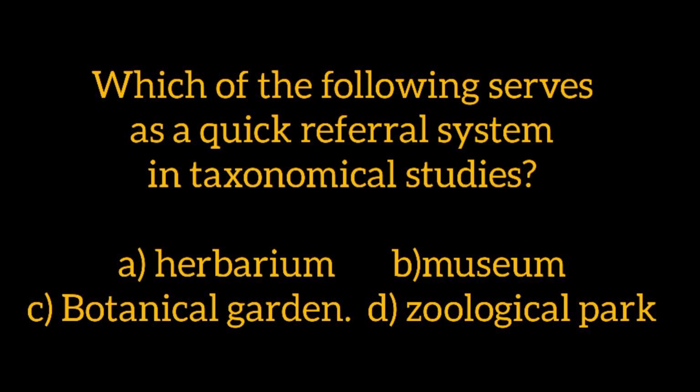The next one, which of the following serves as a quick referral system in taxonomical studies? The options are herbarium, museum, botanical garden, zoological parks. The right one is option number 1, herbarium. Herbarium serves as a quick referral system in taxonomical studies. The right one is option number 1.